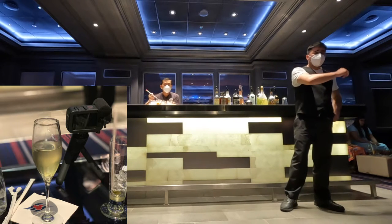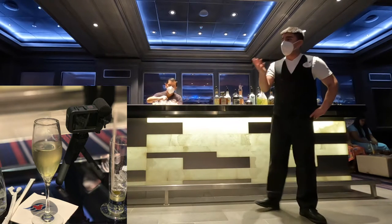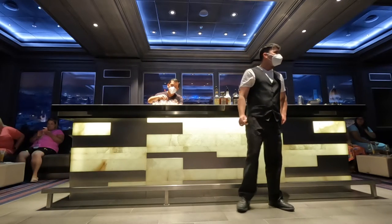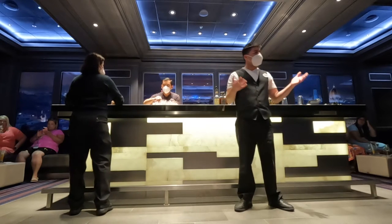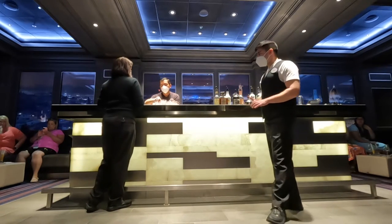Oh, how do we call this one? So this is one of our creations, and we call it the Limoncello Spritzer. If you want to put some ice on it just to make it more refreshing, you can also do the same.